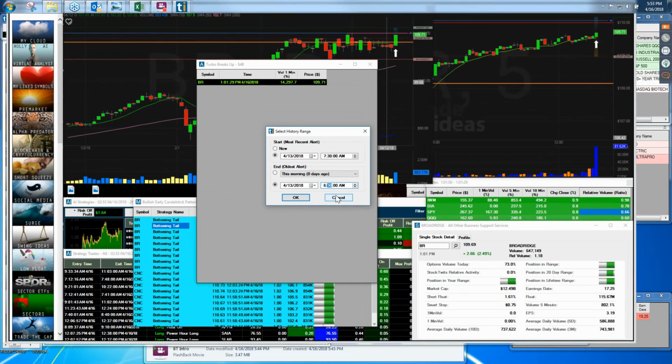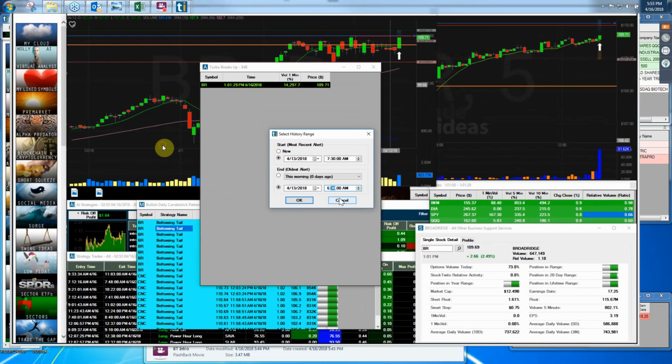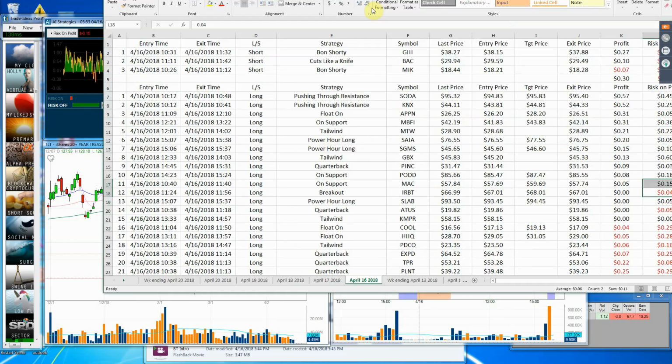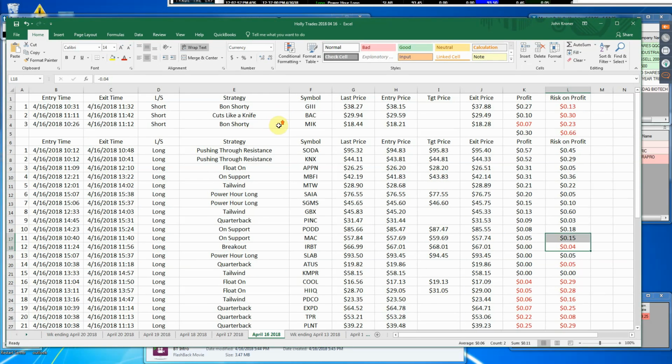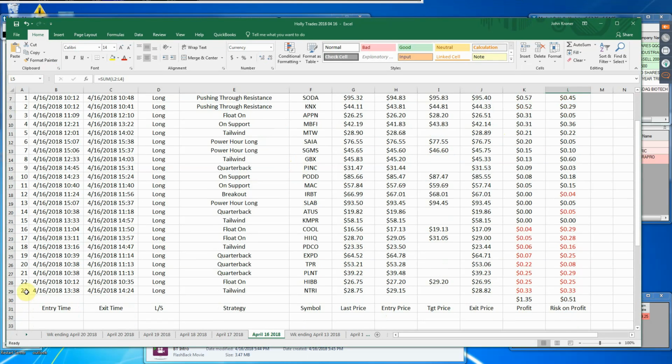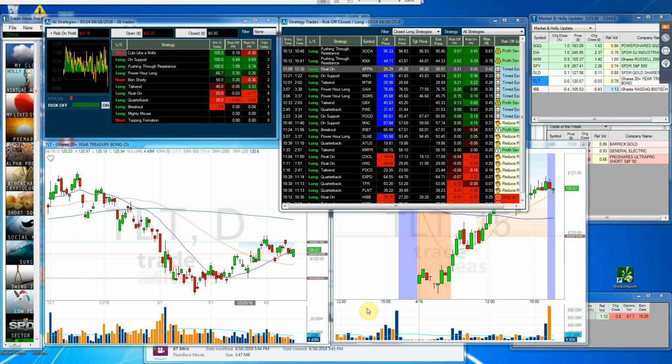Let's look at the nifty little charts that I do for you. I pulled the wrong charting down here. Give me 1 second. So here we go. Here we had 3 trades to the short side. And the risk on profit was 30 cents. Risk off, though, was a loss of 66 cents. We had 23 long trades for a profit of $1.35. Risk on profit 51 cents. So, we did good there.